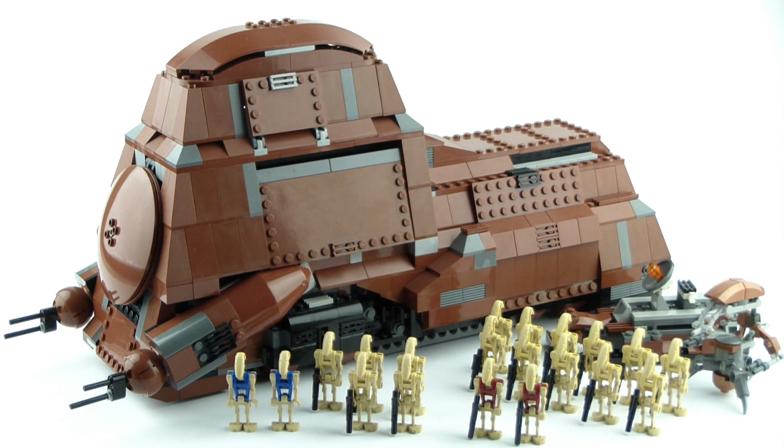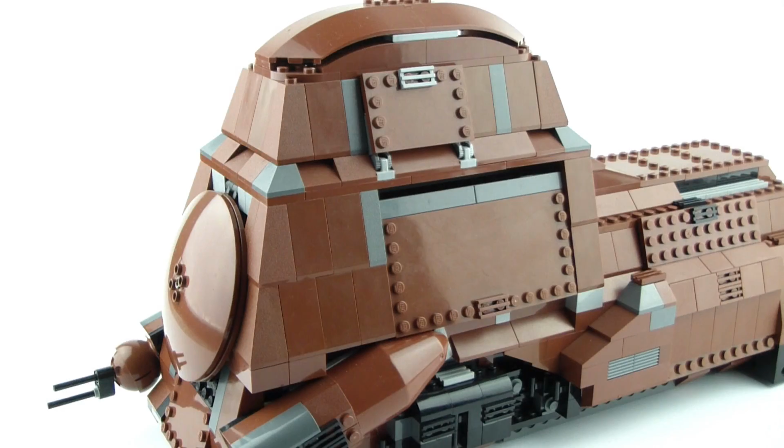Obviously there are some cons to it, and we will go over that and talk about it. But it does come with 2 instruction manuals, and yeah, let's go ahead and review this LEGO set. Alright, so let's get started with the review of the set.